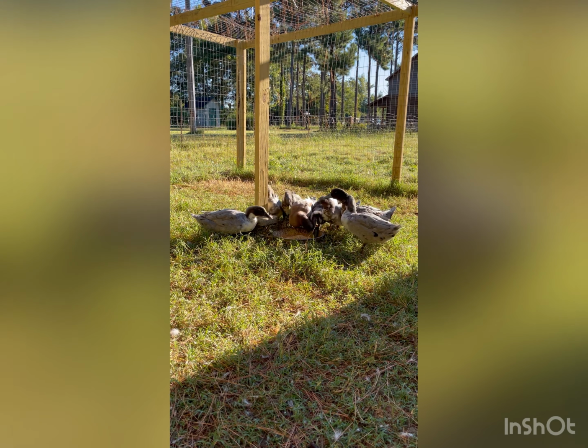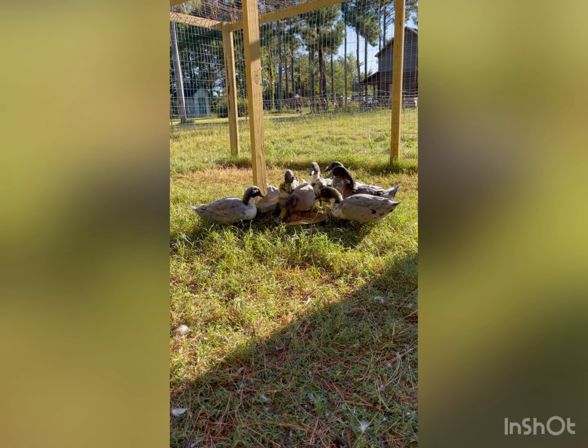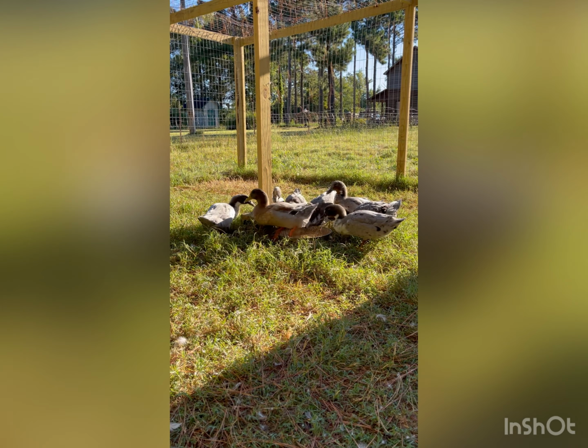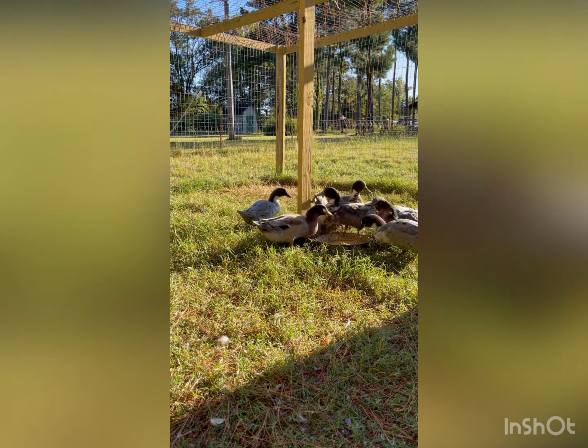So we've just been trying to decide. We thought the red one right there in the middle was a she, and now Tasha is not a Tasha. You can see the flip on her tail. She's a he. So I think we're gonna keep him. He's just beautiful. I just really like him.